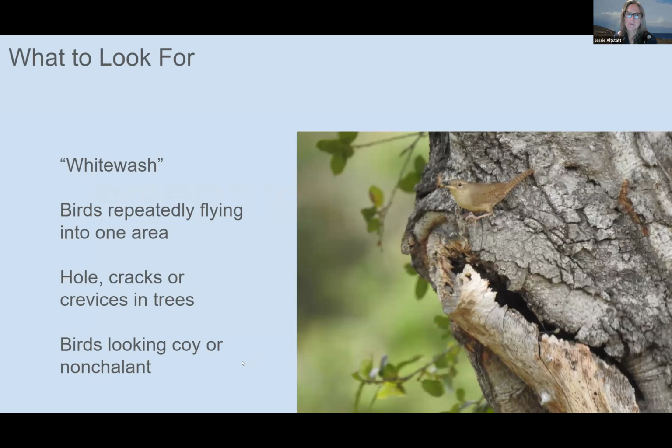Okay, so just some more ideas on what you're going to be looking for. In this case, I'm assuming you already know what to look for when you're looking at a bird. But if you want to determine if the bird is nesting somewhere, here are some tips.